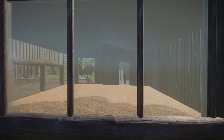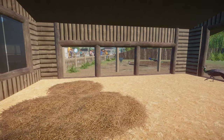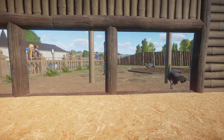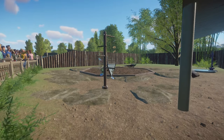Really capitalised on the fact that the peafowls aren't very demanding. They don't really need that much in the enclosure to make them happy. Open this section out a bit so they can walk through quite easily. And we've got the usual things that the peafowl enjoy.